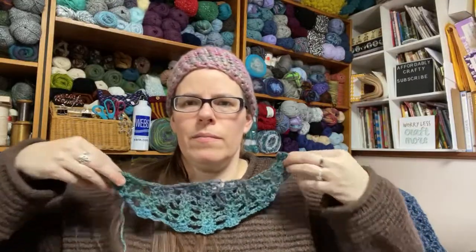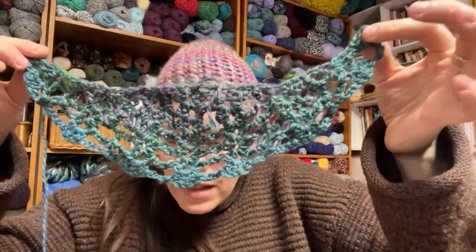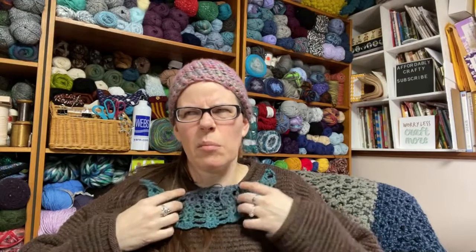So this is just the start of it. The very, very start, you can see. It's going to be a semicircle when it's done. This is a fiber spider tutorial. I'll link it down below later. But I was looking for something to use this 3-weight yarn.